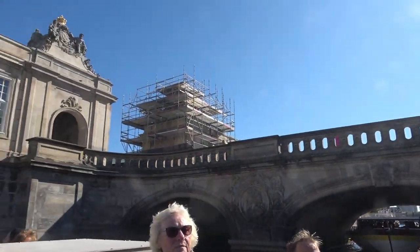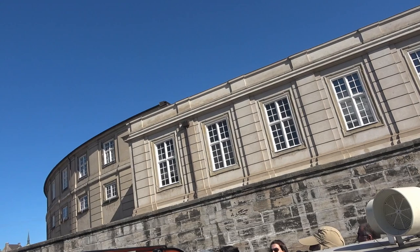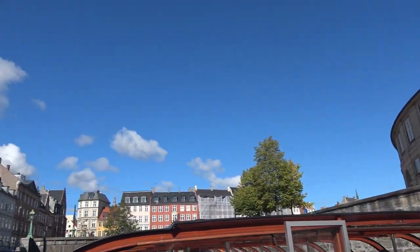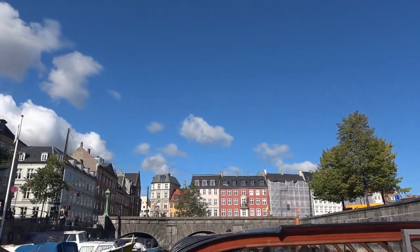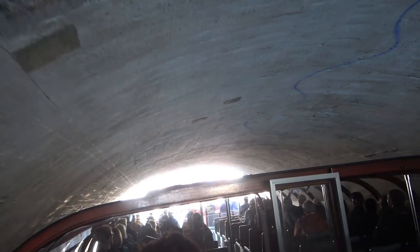I want your attention, please, because we are going to sail through a very, very narrow bridge. Yes. I need you to take in your elbows, arms, fingers. Do not have anything on the guard right here. And then take care of children. Take special care of the back of the boat. Then forward. Wow. Super narrow, super low. Woo! And yes, the boat is built exactly to fit this bridge.